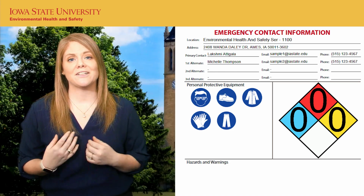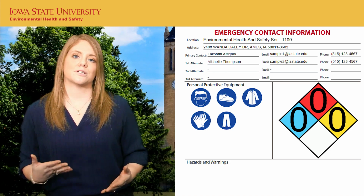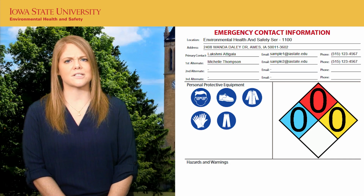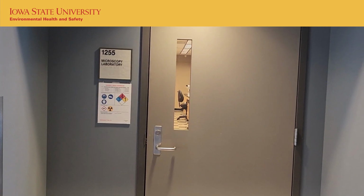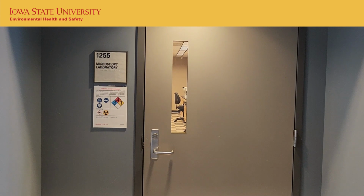Please ensure that you have at least one after-hours phone number as an emergency contact. This door sign is particularly important for first responders, EH&S, and other personnel who might need to enter your lab spaces in case of an emergency. Post the door sign in color on the outside of each laboratory door.